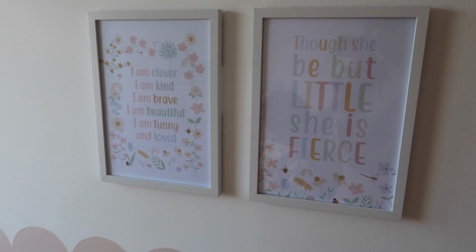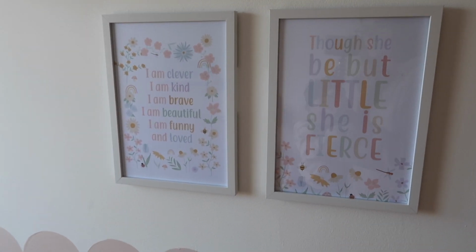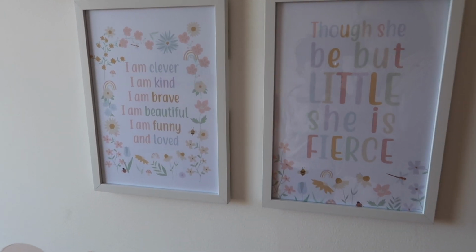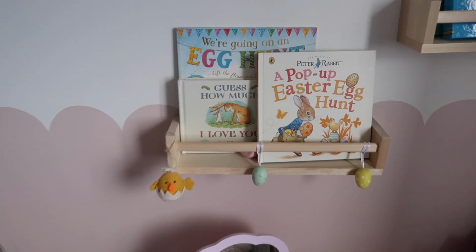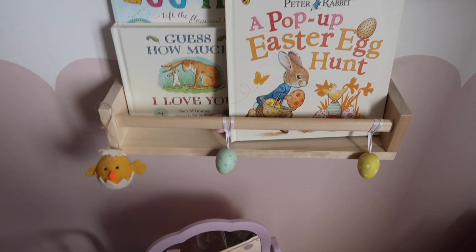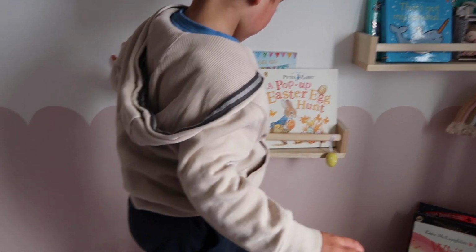Got a couple of prints. These are from Everly Rose Prince, I think it's called. I'll leave it linked down below. It's on Instagram. Really, really pretty. Absolutely so happy with those. So that's that. I'll just show you her little Easter shelfie in her room, though the kids pulled two of these off. So there were four eggs there. One's hanging on there. Oh, thanks, Jakey.